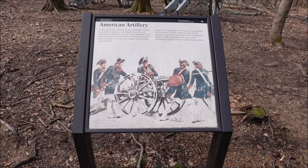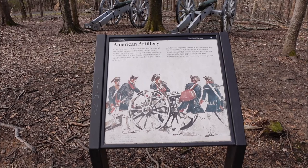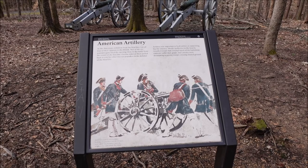And these cannons look like they were pretty mobile too, so they'd be hooked up quickly and moved across the battlefield to get a better shot at the pursuing troops, the British troops that were coming towards them. So they would maneuver these all through the battlefield.